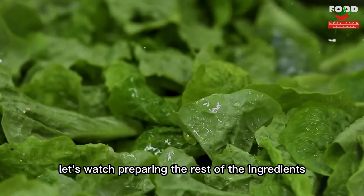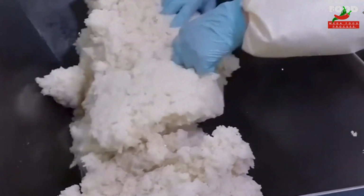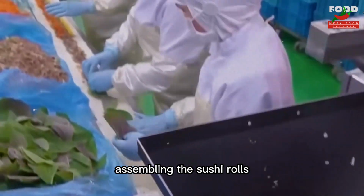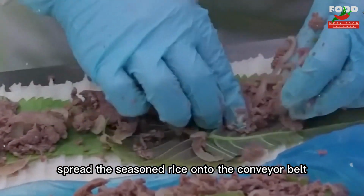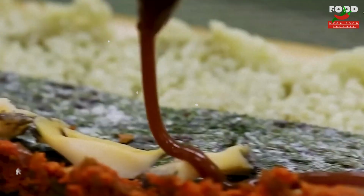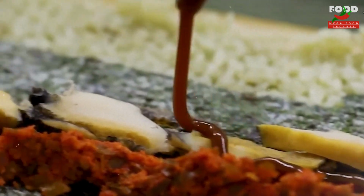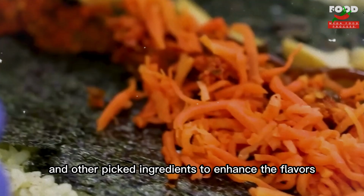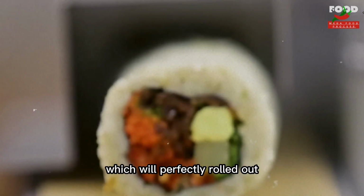Let's watch preparing the rest of the ingredients. With everything ready, now comes the fun part. The machines. While the workers place the meats and veggies, from fresh, crisp vegetables, everything is all lined up for this step. This would be all done, which will be perfectly rolled out.